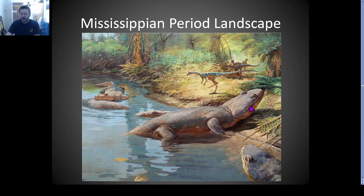I think it stood something like 6 feet long, 8 feet long, and definitely the apex predator of the time. And I'm going to have to go back. I'll end up recording these again, and I'll get the names of all of these. But yeah, this is the time of pretty much the gnarliest amphibian, and then of course reptiles are going to start to evolve further.